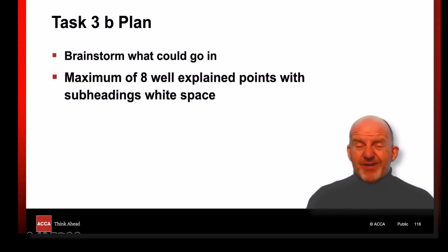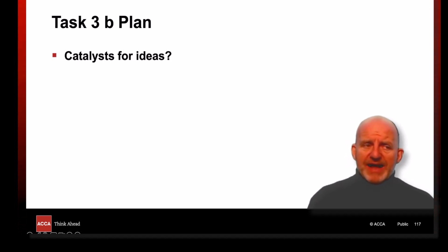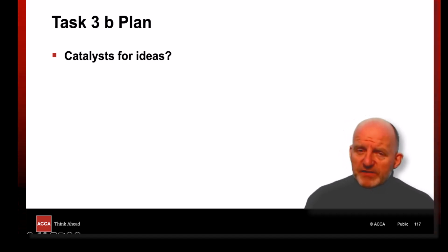So what could go in? Well, lots of things could go in here really, and I'm hoping you could have got 8 nice points with white space. Maybe you could have developed some points a bit more. But to answer this question, I think that's where the catalyst for ideas is going to come from. If you were familiar with how real companies do it, and you've read annual reports of big businesses, that would have provided you with lots of inspiration to get a really good score on that. So hopefully you've done that. What big PLCs do in terms of their sustainability and environmental behavior, and you contextualized it in an airline business, you would have done great.